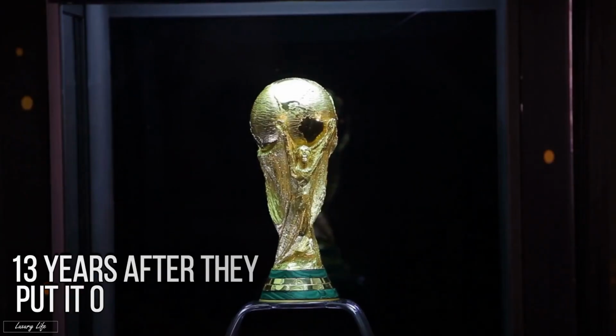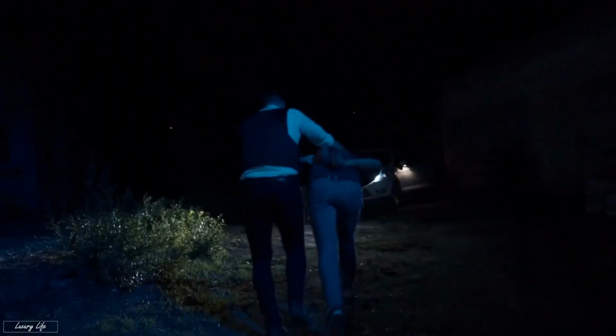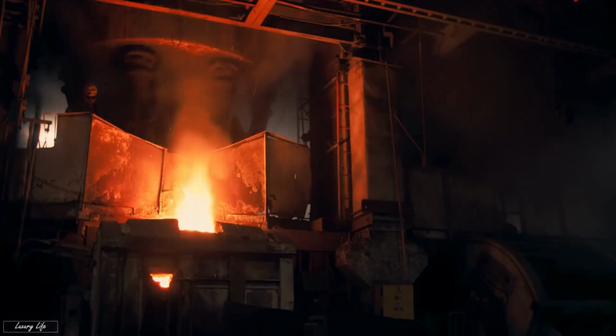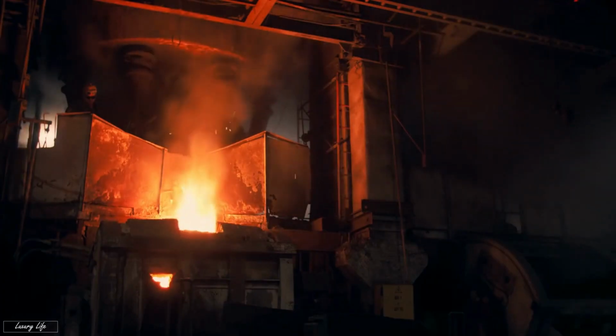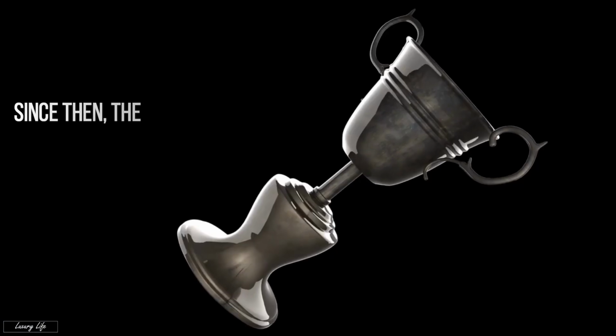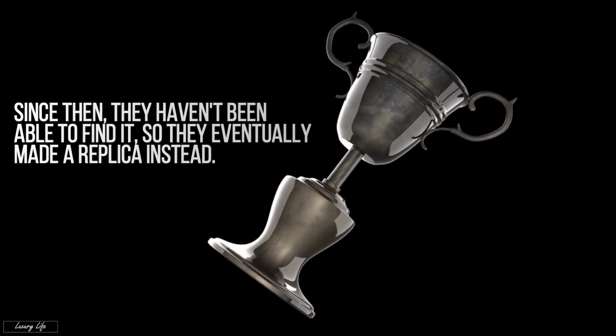13 years after they put it on display, it was again stolen. As history repeated, the thieves were caught but the trophy was nowhere to be seen again. Many theories came up. Some people were convinced that the thieves had melted the trophy and sold it. Since then, they haven't been able to find it, so they eventually made a replica instead.